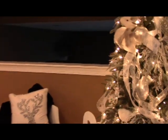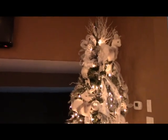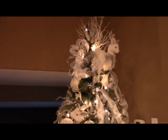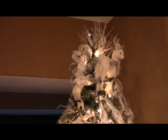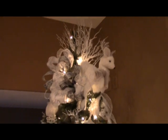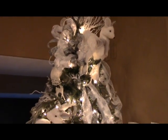As we swing around to the left, everyone knows about this section here. The lovely tree that I did this year. I have a video that I will link in the upper iCard that you can check out how I went about decorating this. Isn't this gorgeous? Oh my goodness, look at the deers.